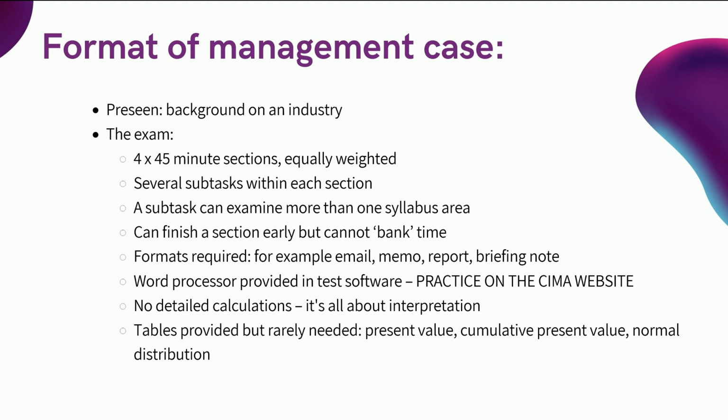Now, yes, you need to understand that pre-scene, and for example, you might need to do some analysis on some of the financial statements that are within it from a point of view of understanding some of the messages within those financial statements, but you don't need to go overboard. We'll talk about this more later on, but the main thrust of your preparation time should be spent practicing questions based on the real pre-scene, but we'll come back to that later on.